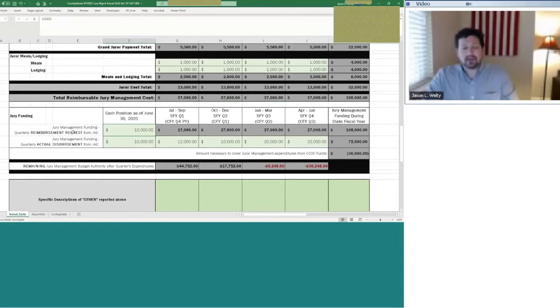We used to calculate this for you, and we would take the last 2 quarters, and we would take what your expenditures were versus what you actually received from JAC. But this should be how much money do you have currently sitting on hand that is for jury, that was from the jury management distribution. And that should be what you include in this box right here, because this box right here controls what comes next.